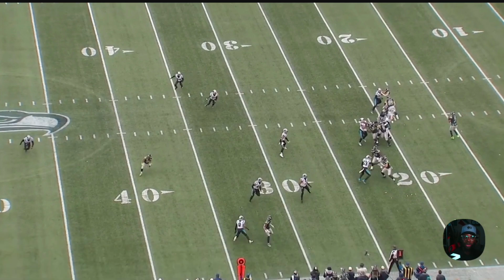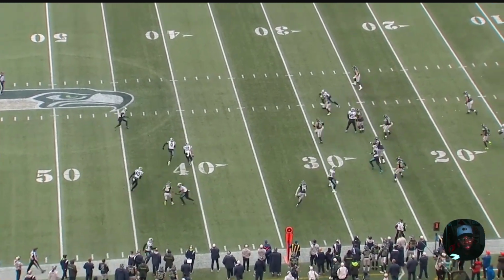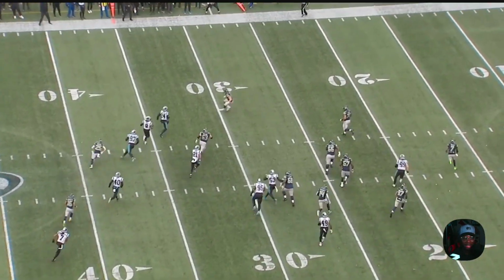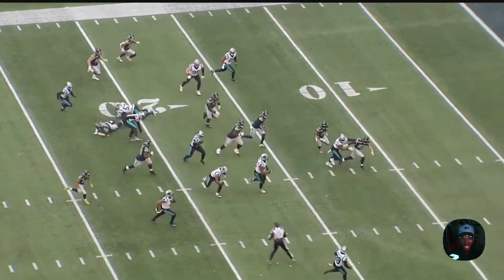But JC has the route recognition to know that Geno's pulling up. He's not coming back to DK. He peels back, gets it, steps in front of it, man. Let's take it back to the house. To the residence. Woo, look at that spin move. Let's go. To the residence.